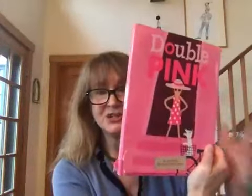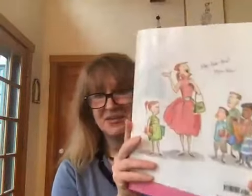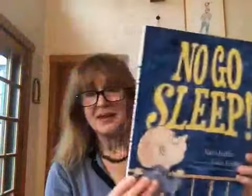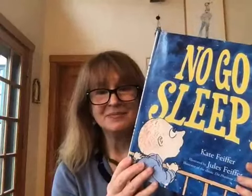like Double Pink, which was inspired by my daughter, Maddie, who loves the color pink, particularly loved the color pink when she was a little girl. Hi, Griffin. And My Mom Is Trying to Ruin My Life, also inspired by my daughter, Maddie. And No Go Sleep, also inspired by my daughter, Maddie.